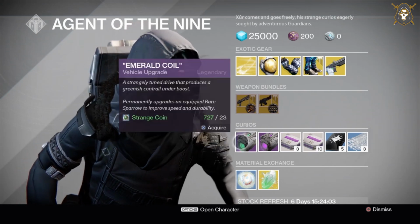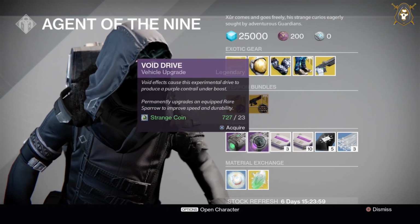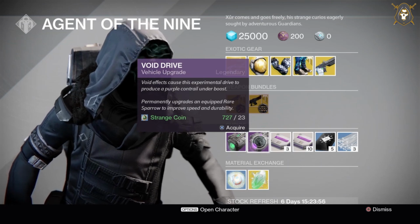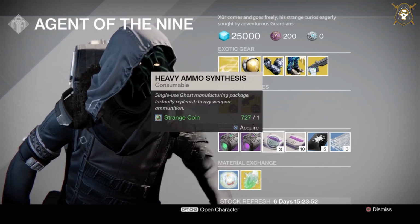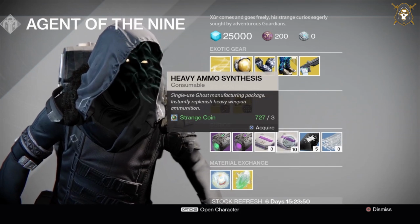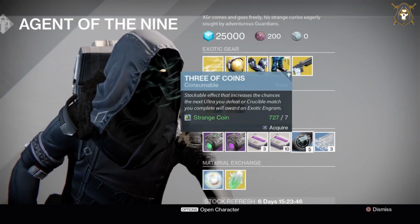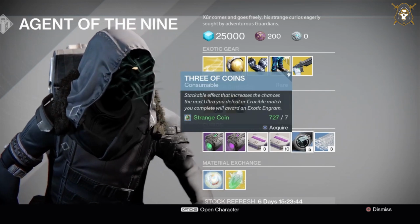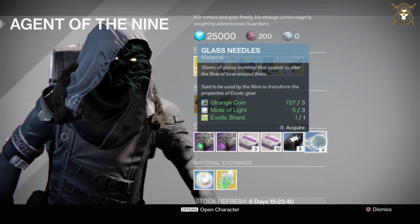And it has Curios. He's got Emerald Coil Vehicle Upgrade for 23 strange coins. Void Drive Vehicle Upgrade for 23 strange coins. To get 3 Heavy Ammo Synths, you need 1 strange coin. To get 10 Heavy Ammo Synths, you need 3 strange coins. To get 5 Three of Coins consumables, you need 7 strange coins. And to get 3 Glass Needle material, you need 3 strange coins.